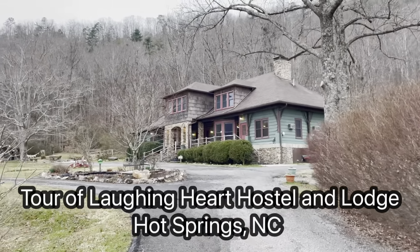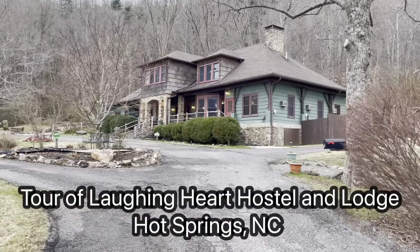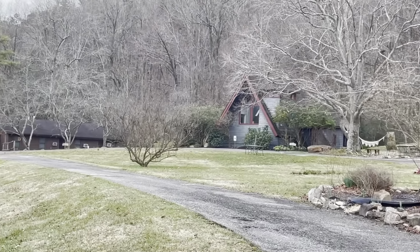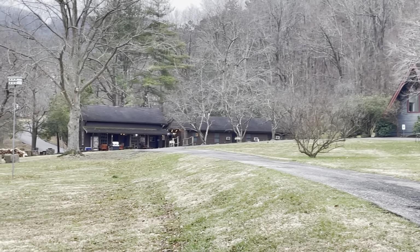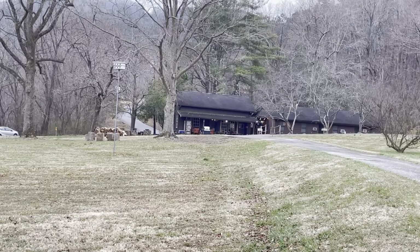Laughing Heart Hostel and Lodge. So here's the lodge that we're staying at. And then there's a little sanctuary over there with the A-frame. And then right down there is the hostel with the laundry and the bunkhouse. There's a couple of private rooms over there too. We'll show you later.